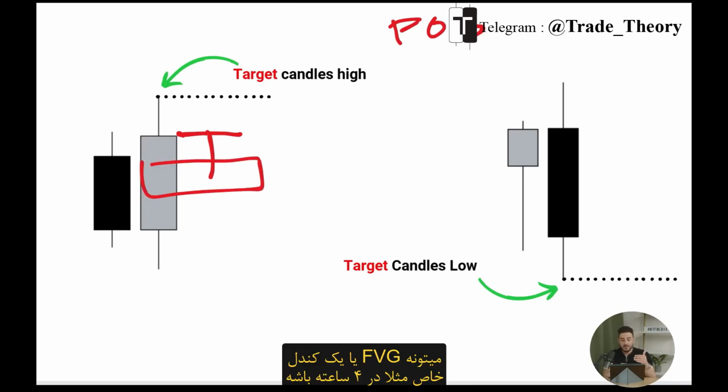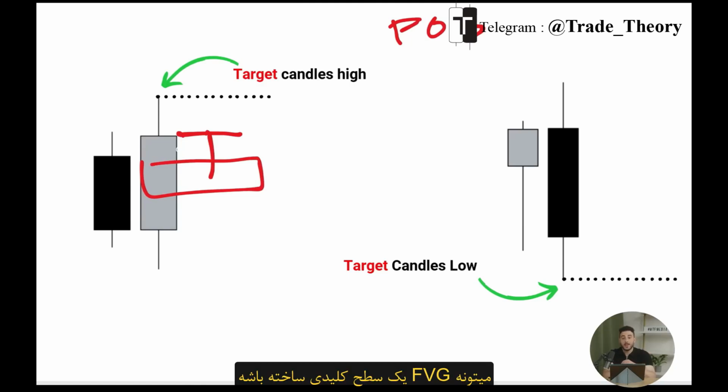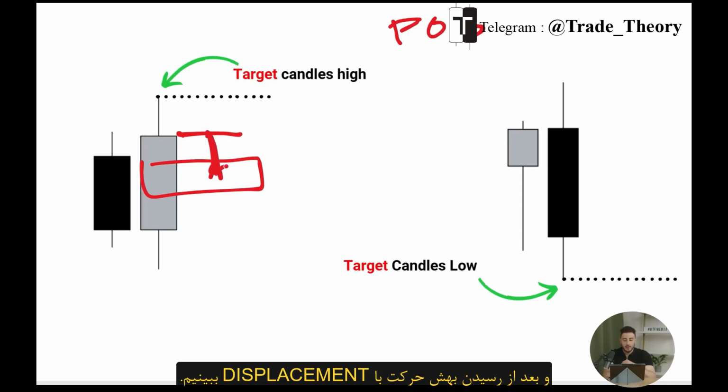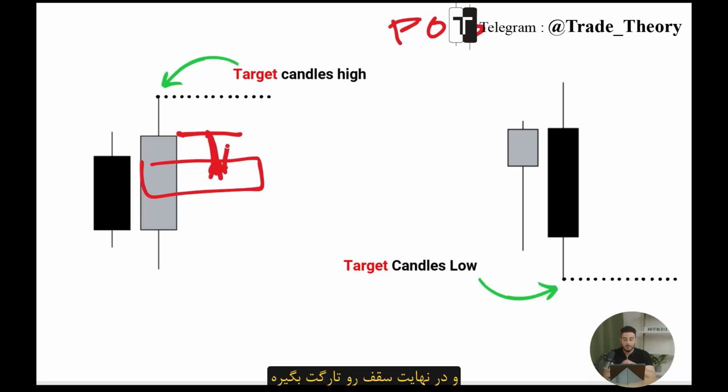So what we're essentially waiting for is, let's say there's a fair value gap, and this is a daily candle. So maybe we drop down to the 4-hour, and we see some sort of fair value gap or higher time frame key level. Then we look for the market to come down into that area, potentially have a displacement move, and then we start to see the market target that candle's high. This is a perfect example. And no worries, because I'm going to go ahead and show you guys a real example of this.